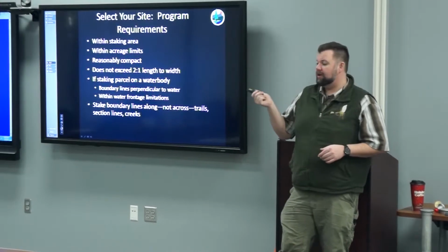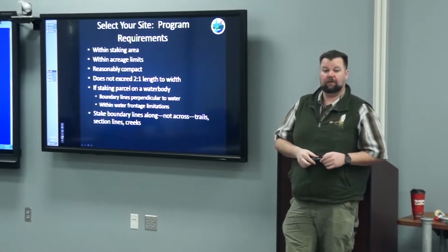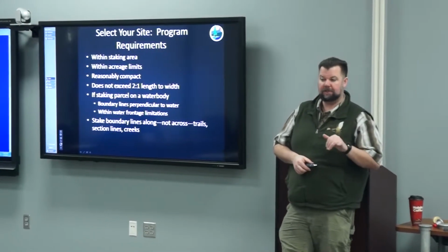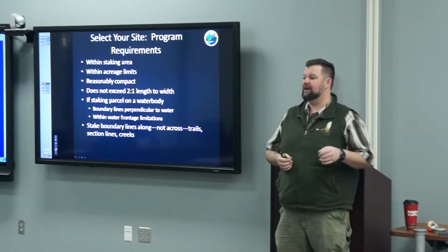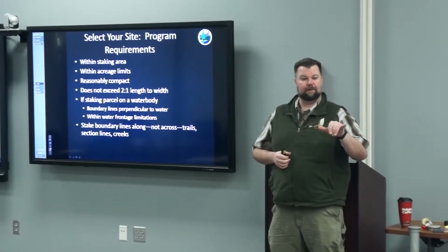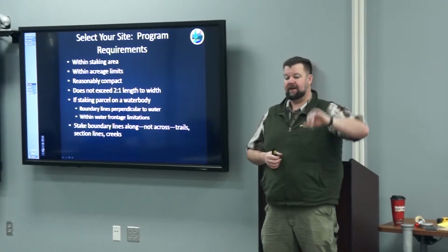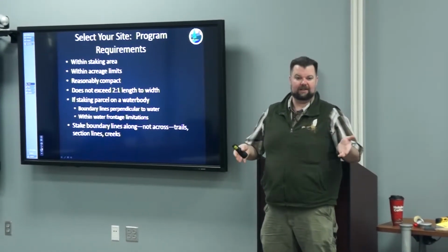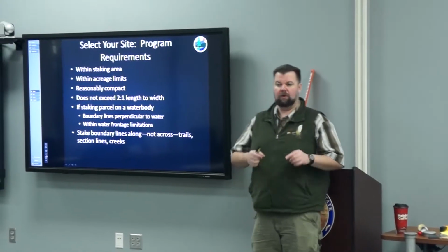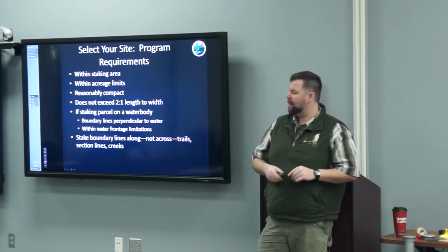We have a 2-to-1 length to width ratio for the parcel. Recognizing that all parcels are not going to be perfectly rectangular, what we're looking at is a parcel that is roughly midpoint to midpoint on the width and midpoint to midpoint on the length, that is 2-to-1 or less, effectively. So ideally, we're trying to avoid any long, skinny parcels.